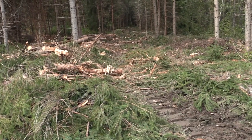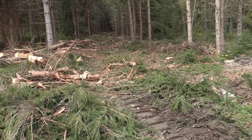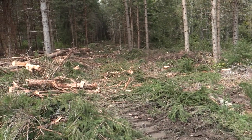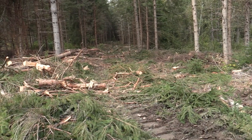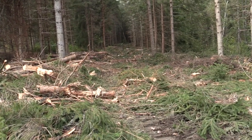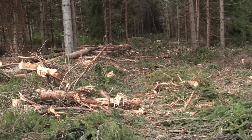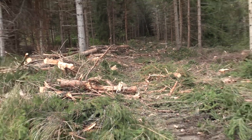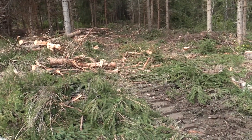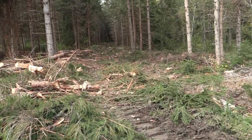The operator takes very good care of the land. As you can see, the branches that were trimmed off the trees are left and make a bed for the machine to go down to pick up the logs or to keep on cutting. The terrain is left intact. The branches will rot and make more nutrients for other trees to grow.